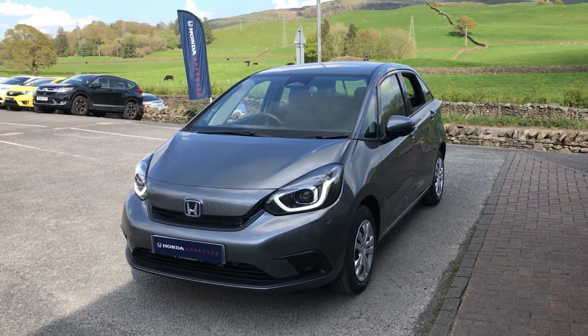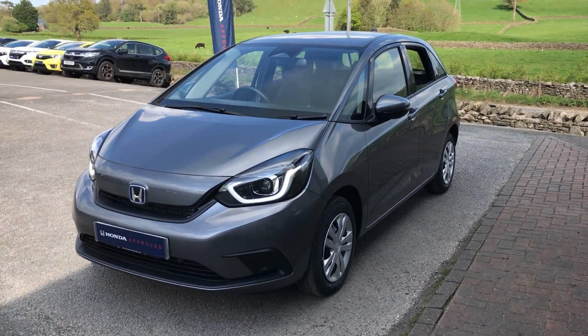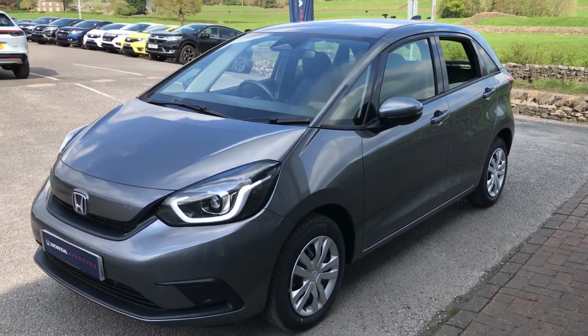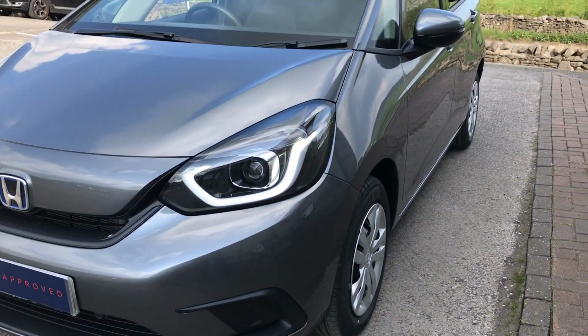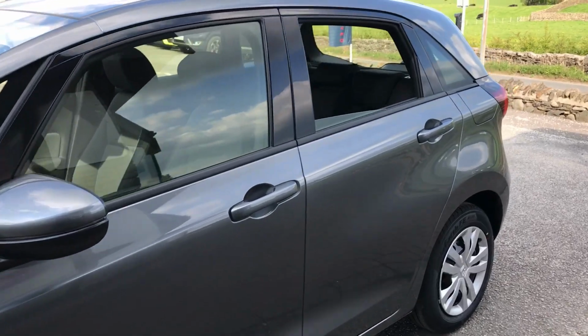Today I've got for you this absolutely stunning shining grey Honda Jazz SE. I'm just going to give you a little walk on video, show you some of the features of it. So this is the 1.5 petrol hybrid. We've got the LED headlights just up at the front.